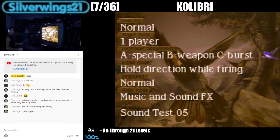This is basically a spaceship shooter, but as a hummingbird. There's some sections where it's free roaming and some that are auto-scrolling. Burst speed is to move fast. Weapon is obviously to shoot, and A is when you find the specials. We'll get to that when we play it.